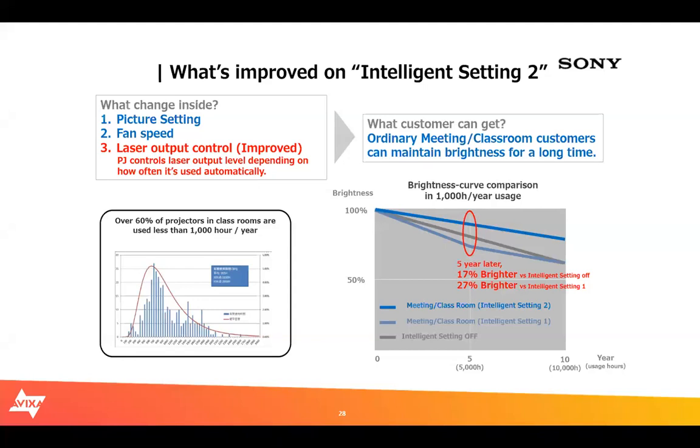What was the question, Drew? I'm sorry, I got off track here. I was just saying, in the meeting or classroom setting, what would you define as low usage? Most cases rooms are used from 8 a.m. to 6 p.m. Yeah, so they determined low usage is 1,000 hours per year. And I know that that is debatable.